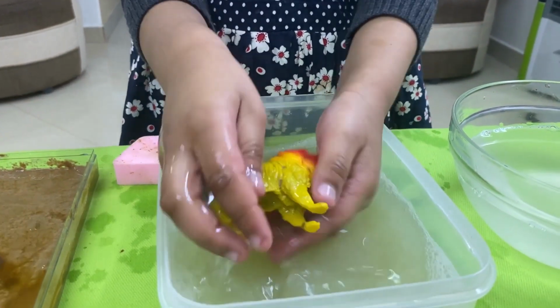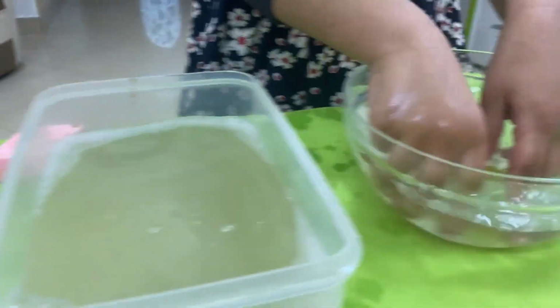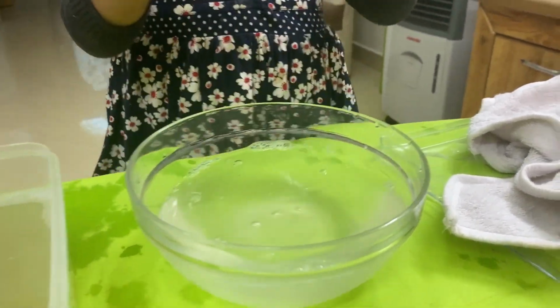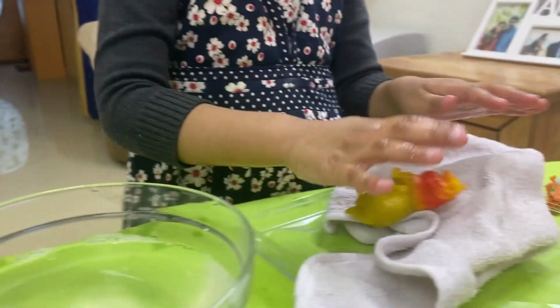Wash it. Say wash, wash, wash. Washing, washing, washing. Okay. Finished? Yes. Yeah, it's clean now? Yes. Say it's clean. Cleaning.